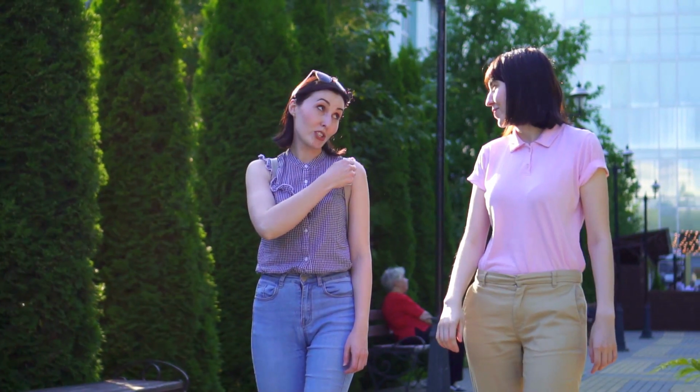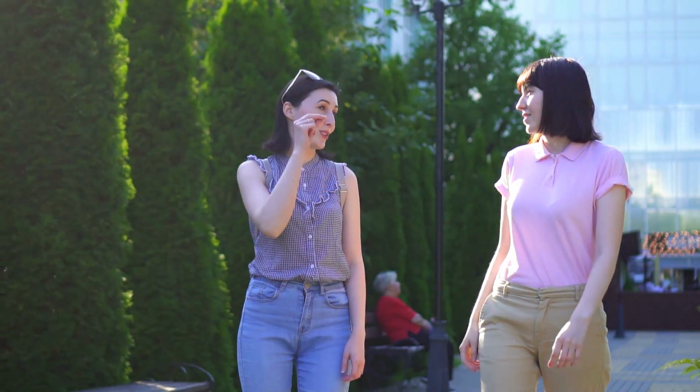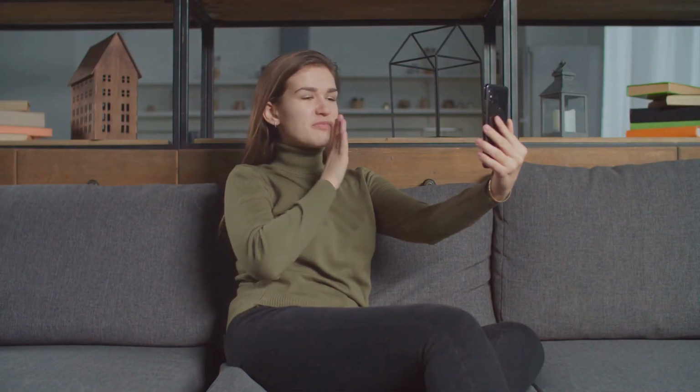Head control is also important. Interpreters should be able to nod and turn their head from side to side as part of their communication. Last but not least, physical stamina is a must. Interpreting sign language can be physically demanding. Interpreters should be able to endure a medium amount of physical exertion without getting winded or out of breath for at least 30 minutes at a time.